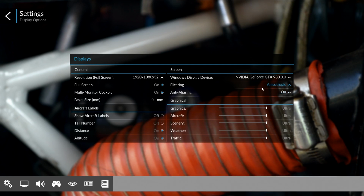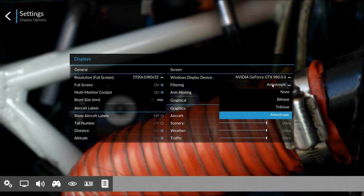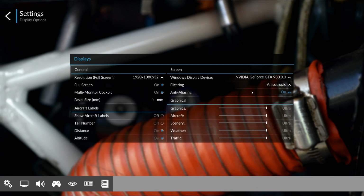Anyway, over here on the right hand side, filtering, the usual settings, just like we have in FSX. Bilinear, trilinear, and anisotropic, and so on. Notice as well, before we get into the sim and fly, anti-aliasing is turned on. It kind of doesn't look like it when you're actually flying, but it's actually turned on. The control settings are a little funky. Let me go into those and show you how they work.